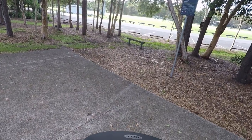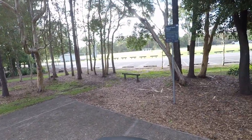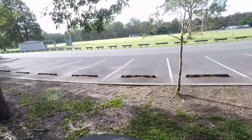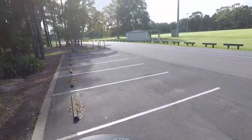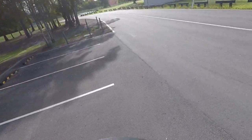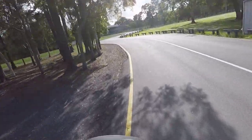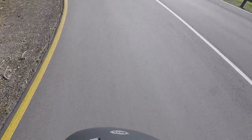Set the mirror up properly. I'll be able to see behind me. There's a little bit of road riding. Not too much though. I really like to go off-road. I'm really not supposed to be on this road. It's a bit of centre line, but really a busy road, so cruising on.